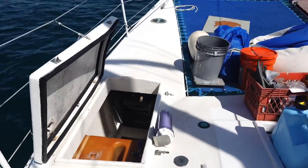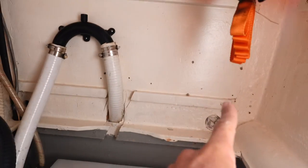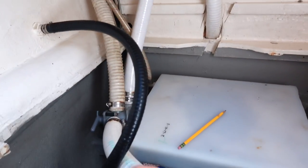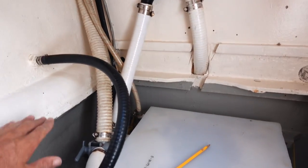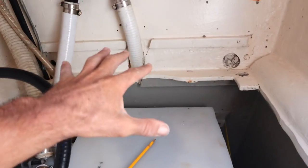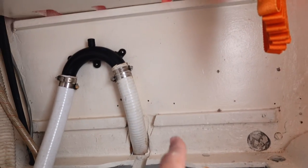All right, I'm really happy with that so far. Let me show you where I'm thinking of mounting the pump and the filters. So this is literally the same bulkhead that the membranes are attached to right there. Obviously, the previous owners did some alterations in here. I think we're gonna put a board across here and just have the pump right here.